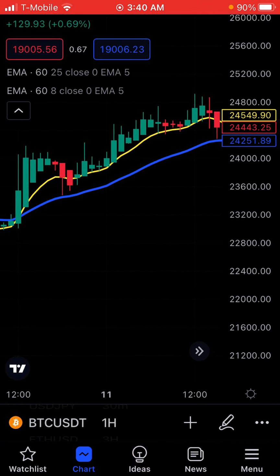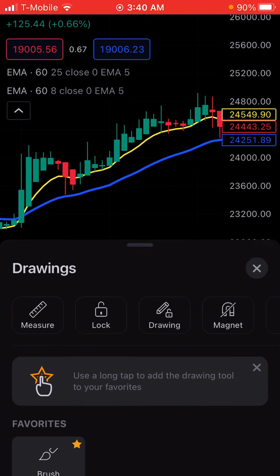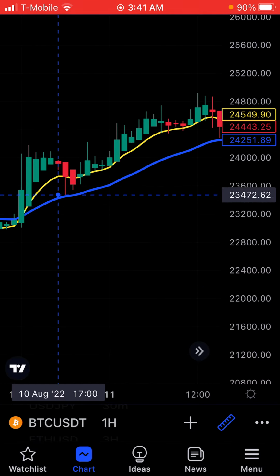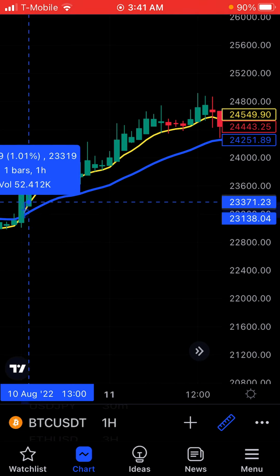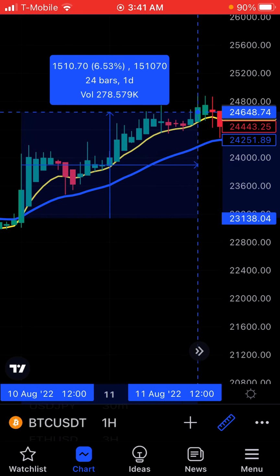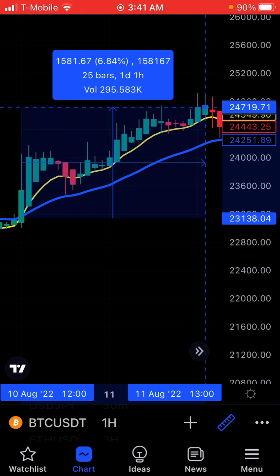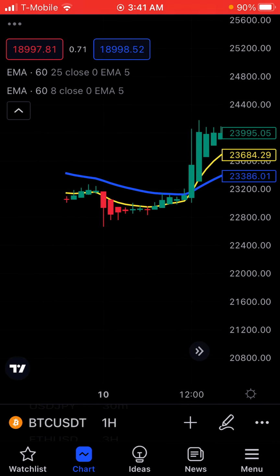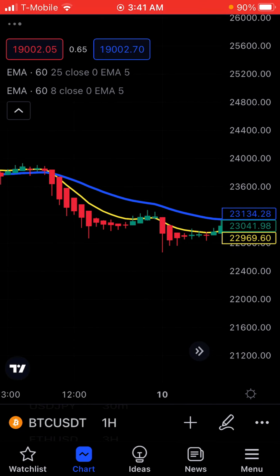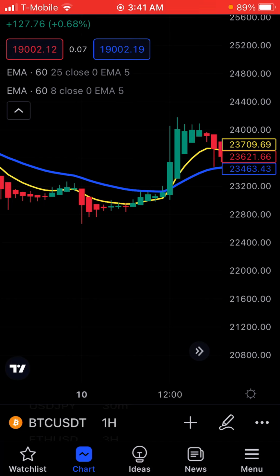Well, here's one right here. They're not that far away from each other, but still. You see it crossing right here. Waited it out, and you made almost 7% in a day. But with Bitcoin, there's a lot of sideways action, no matter if you're doing it by the hour or by the day.